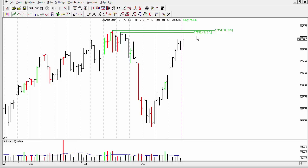The market needing to trade above 17,133 in order to move higher. And the all-time high, of course, is 17,151. Low volume, so the market's going up on fresh air. It will be interesting to see what happens at the all-time high here on the left, in particular that the market sold off prior to this, but you can see the V-shaped correction now more or less complete there.